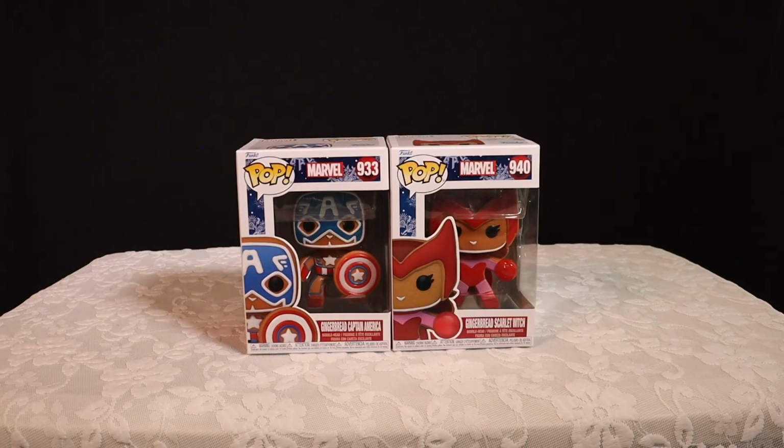And for our last of the Marvel, we have this past year's Christmas specials. They're gingerbreads. Oh my God. So of course I had to get the Captain America. That's the cutest thing I've ever seen. It makes me really want to eat it.